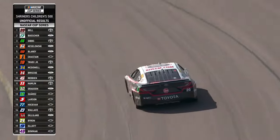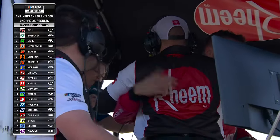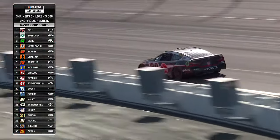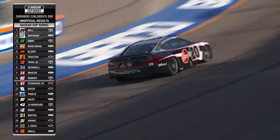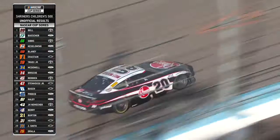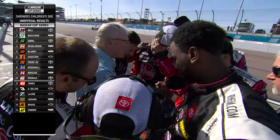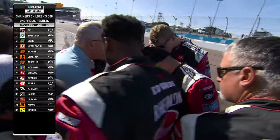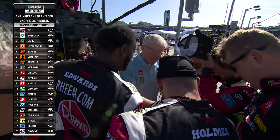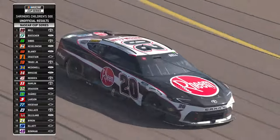The Shriners Children's 500 to Christopher Bell, Joe Gibbs Racing, and Toyota. Seventh career win in his 148th race. And they've all come on different racetracks. Wow. Well, Christopher has proven to be a very versatile driver. I know he talked about his favorite win being at the Roval and today in Phoenix, and see a very happy team right there. Coach Gibbs leads the team prayer.